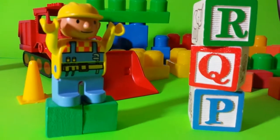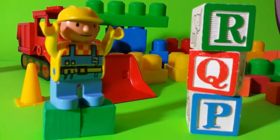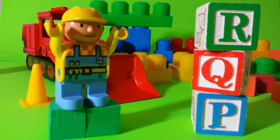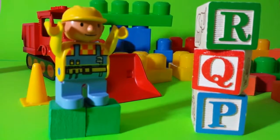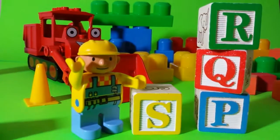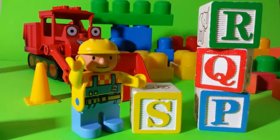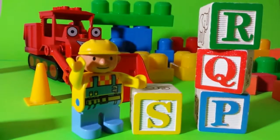Okay, guys, we're going to complete our alphabet. Now, can you think of what comes after the letter R? Think, what comes after the letter R? The letter S. S follows the letter R in the alphabet.